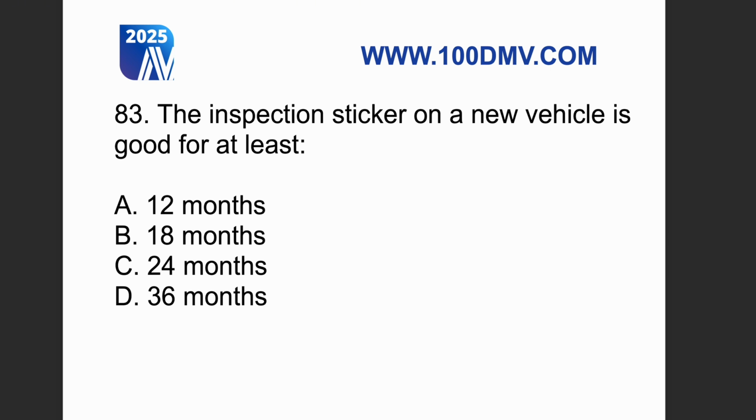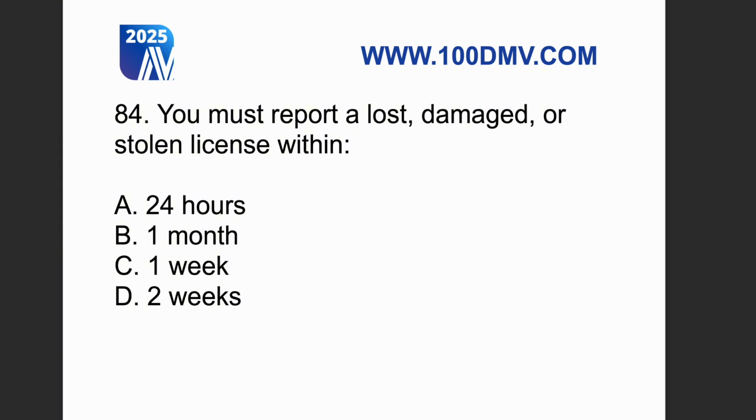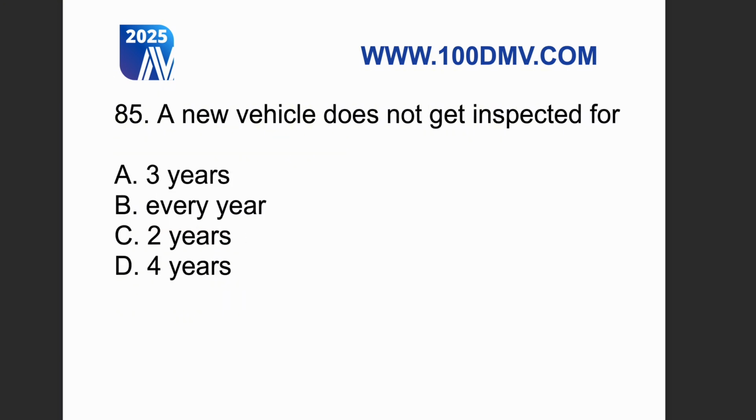83. The inspection sticker on a new vehicle is good for at least A. 12 months. B. 18 months. C. 24 months. D. 36 months. Correct answer, C. 24 months. 84. You must report a lost, damaged, or stolen license within A. 24 hours. B. 1 month. C. 1 week. D. 2 weeks. Correct answer, A. 24 hours.